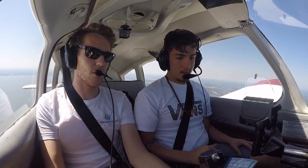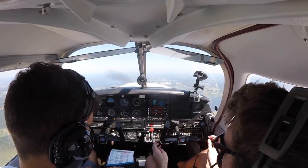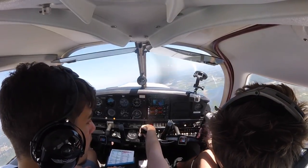So that wasn't a full spin by any means, but that's just an illustration that you don't need aileron to stop it from spinning. You just use the opposite rudder. All right. So that's that.